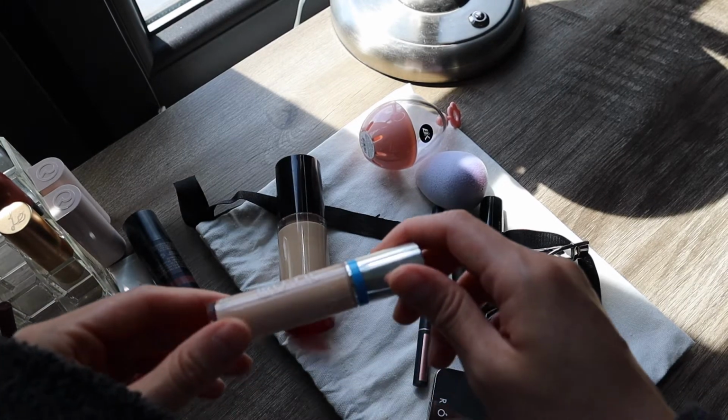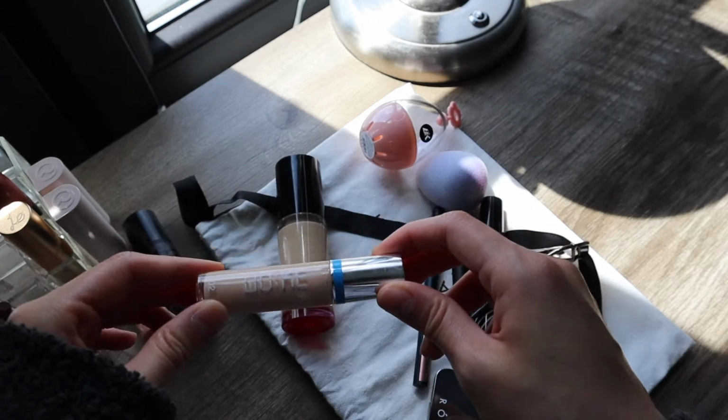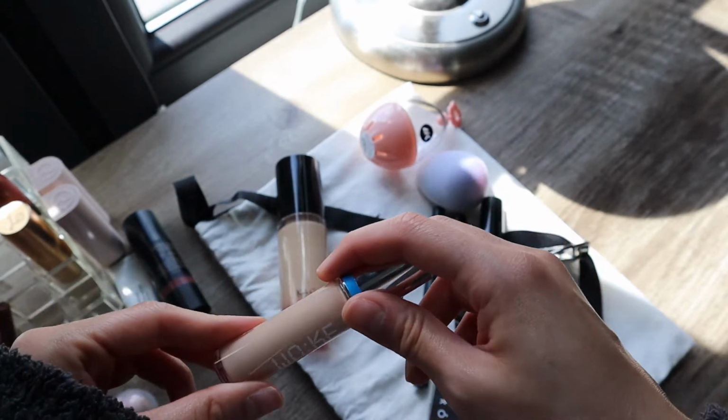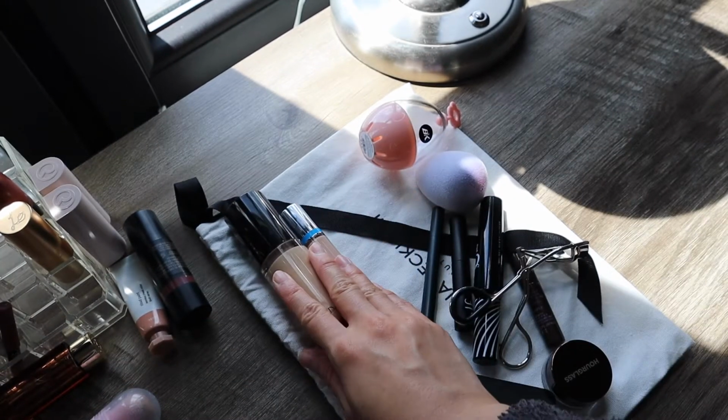Similarly, the Oma Beauty Stay Woke Concealer. Love this. I think it's solid medium buildable coverage, super skin like, looks great under my eyes, pretty good for covering blemishes, is a good color match, just a daily staple that I don't really have to think about.